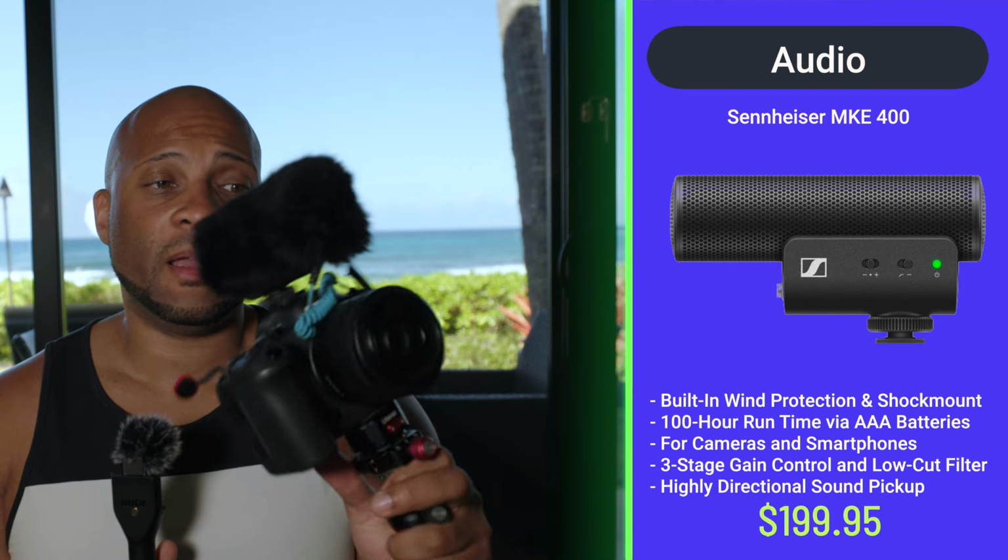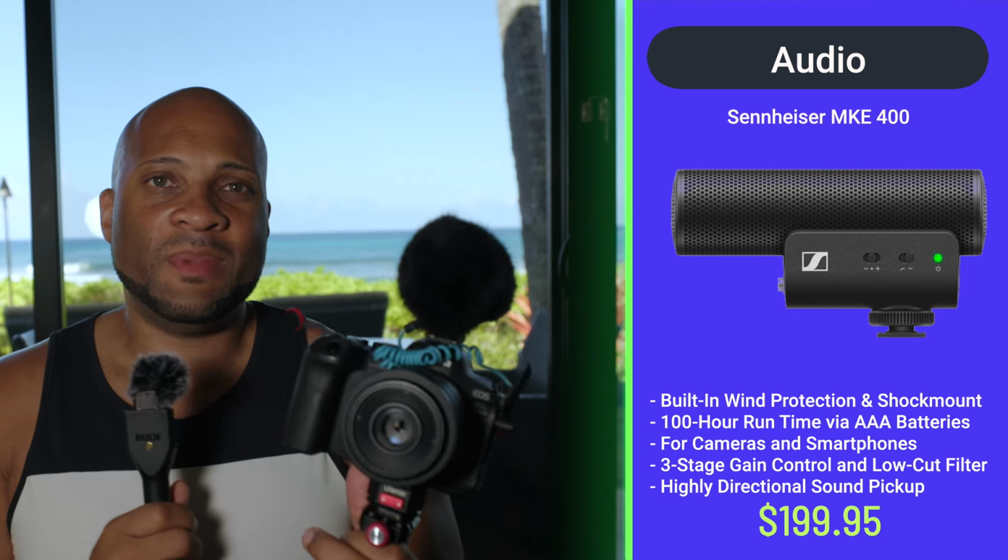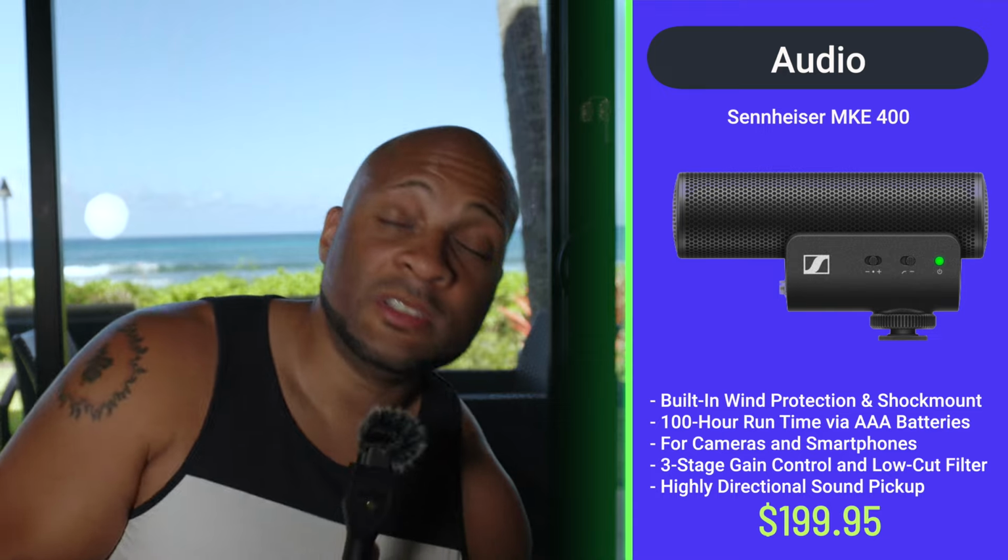Sound, audio quality. I got shotgun mics, both the R6 Mark II and the C70. I have the 3.5 millimeter jack, Sennheiser MKE 200 microphone. Love this. Make sure you got AAA batteries on backup just to be covered. I just love these mics. It's just a great little setup. No, these are the 400s.